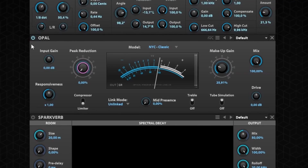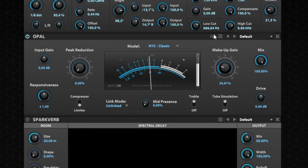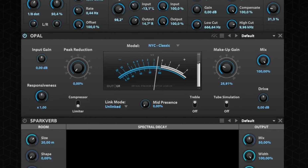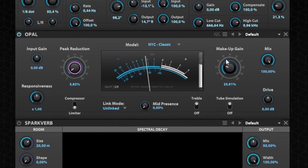Then they included one of their newer compressors, which is called Opal, and as you can see by the name, it's an optical compressor emulation, with parameters to fine-tune your sound. It even has different models, tube coloration, and stereo link modes.